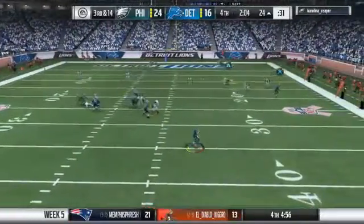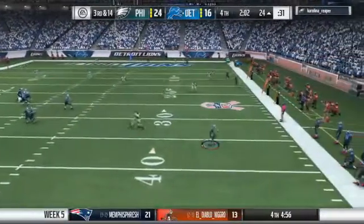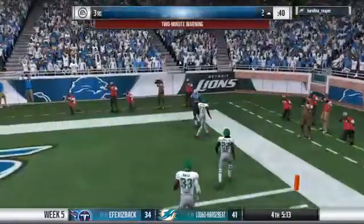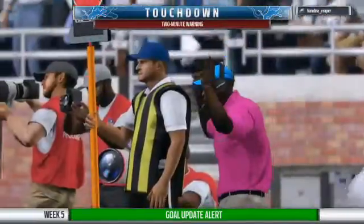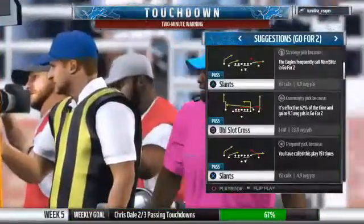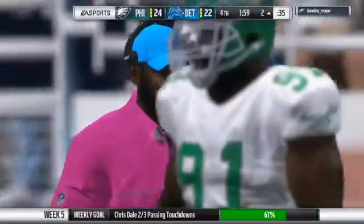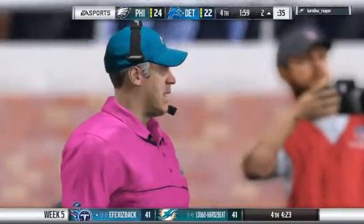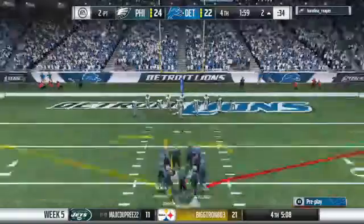Here's Stafford. He'll buy some time right. He's got his man. It's caught for a Lion touchdown. Eric Ebron, his second touchdown on the season. And the Lions are a 2-point conversion away from tying this game.